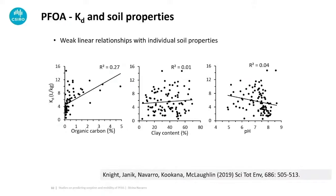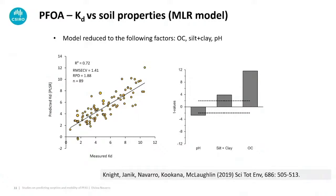But when we actually used the spectra, we got a reasonable relationship between our measured and predicted KD just using the infrared spectra. So it was a fairly good predictor of the mobility in the soil. And it meant then that we could use mid-infrared to look at heterogeneity across sites, to look at the potential hotspots for PFAS movement, and also across the continent you could do it because we do have a national archive now that's been scanned by mid-infrared.